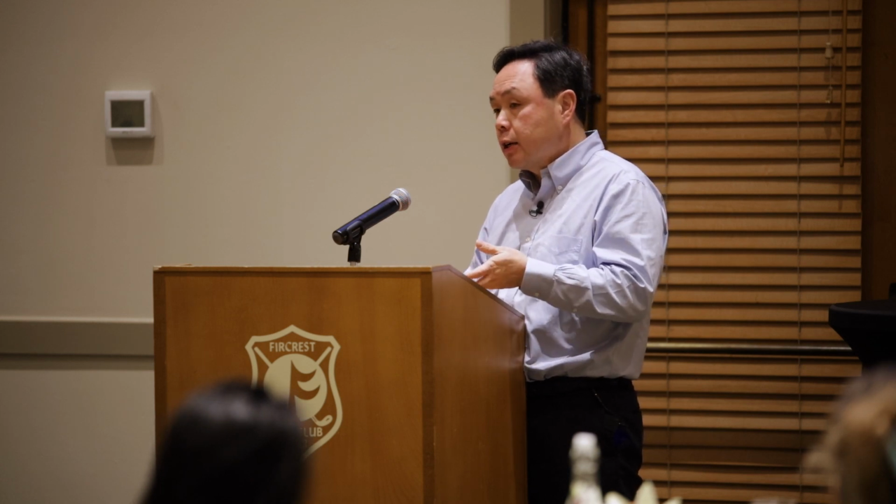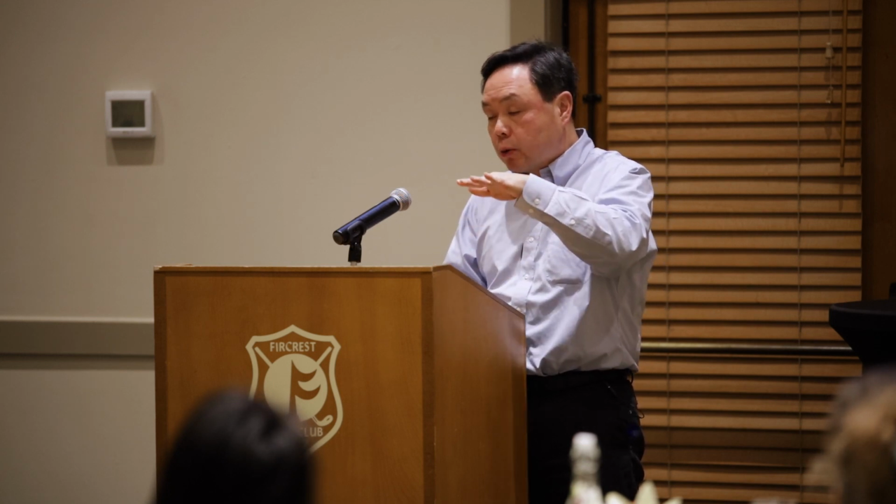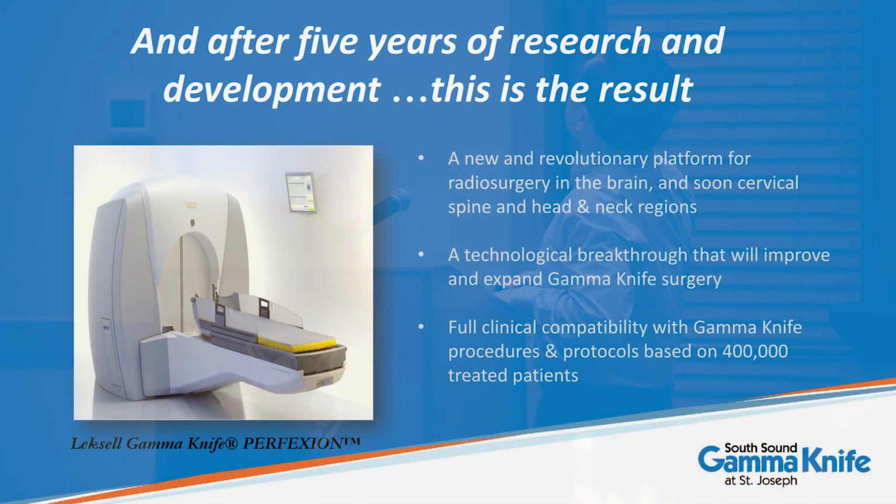For trigeminal neuralgia, we need the MRI basically so that we can look for the nerve, depending which side, and then we can basically target it. So again, frame placement's done. Once the frame is done, we do the MRI, and then when we actually want to do the treatment, the frame is attached to the treatment table, and then the table moves inside the machine where it would set up in the correct position for the treatment to commence.